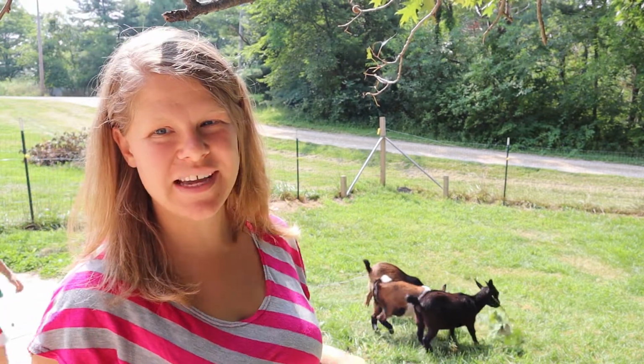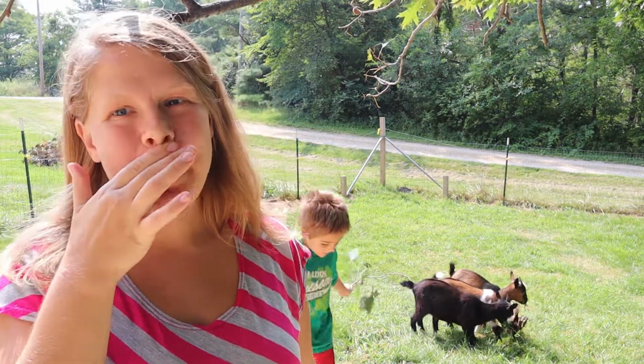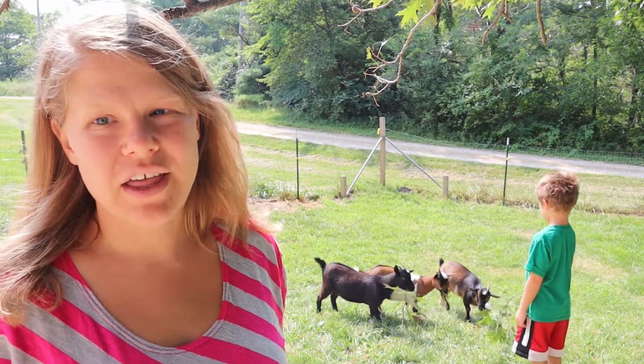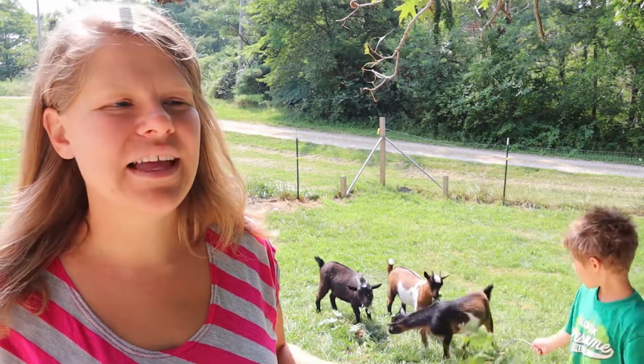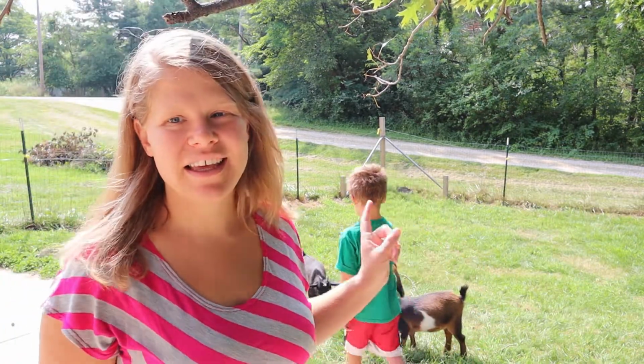On our tour of updates of all the things that I fell behind on telling you, the next update I wanted to give was about the goats. We had been talking about getting some kind of livestock dairy animal for a while. We thought about a cow, but it just seemed like too much of an investment, too big of a deal. So we ended up getting these goats.